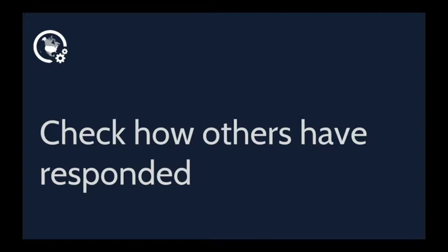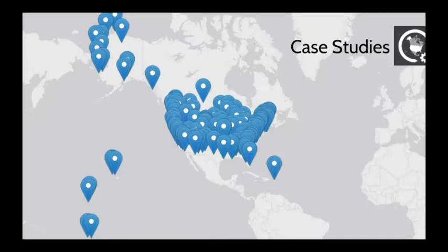We built our toolkit on the capacity to see how others have responded and to benchmark your own work with other case studies. So we've got 150, 200, something like that, case studies from all around the nation and territories that enumerate different strategies and different geographies and different hazards that people are facing, some ways that people have been approaching climate resilience in the past. So it's a big part of our platform to provide you that benchmarking.